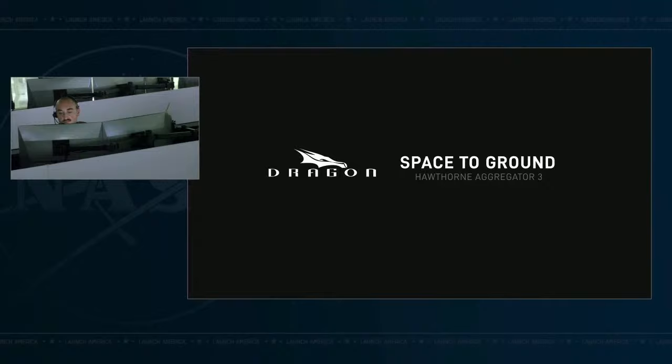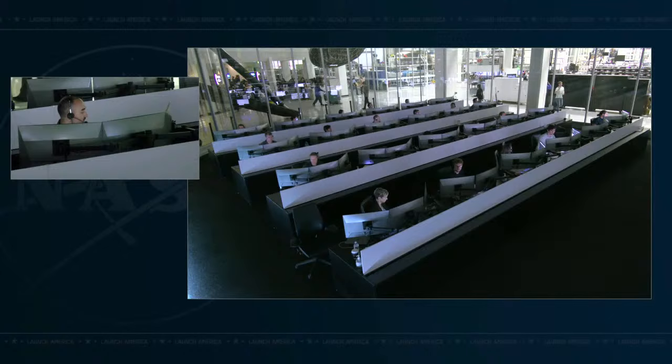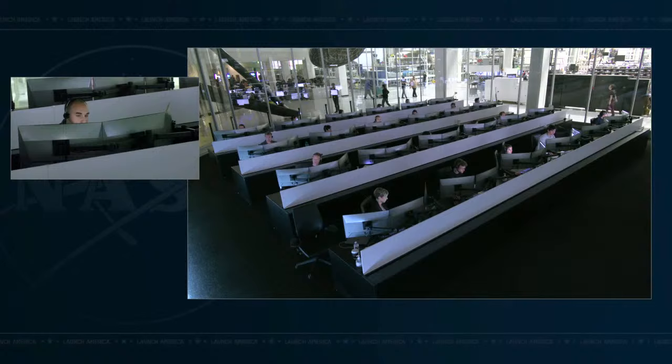SpaceX Dragon on Dragon to ground. We just confirmed that after the last usage, it was plugged back in firmly and Velcroed into place. Let us know if you need us to get out of the seat and confirm. Thanks for the confirmation, Josh. That's good enough for us at the moment, and we'll stand by for your completion of suit donning.